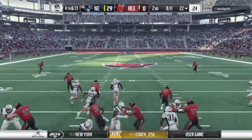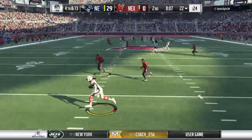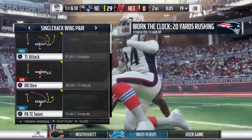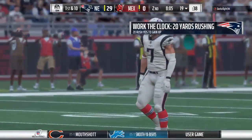He gets this one away, and boy, it's another boomer. Fielded just inside the 20. A big boot that time. 57 yards the official distance. And possession will switch hands, 1st and 10.